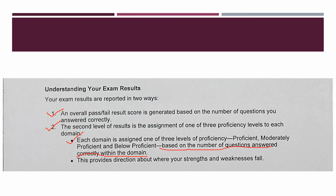Again, how many questions you need to get correct to score proficient or moderately proficient is up in the air. It's not defined by PMI anywhere. This provides direction about where your strengths and weaknesses fall. Of course, if you're getting moderately proficient in one or two, or below proficient in one or two of the domains, you can make out that those domains are your weaknesses. While if you receive proficient in one or two or three or four, or in fact all 5 of the domains, you know that you're doing pretty good in all of them.